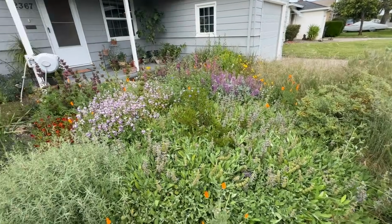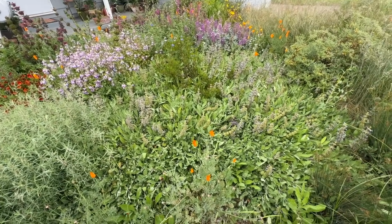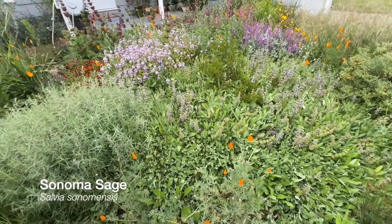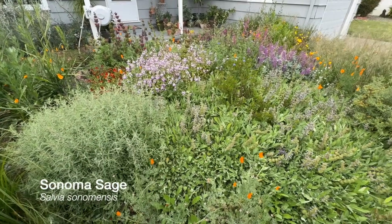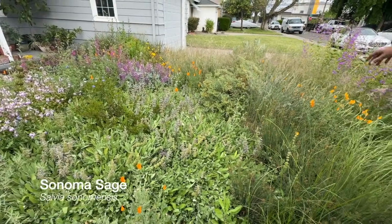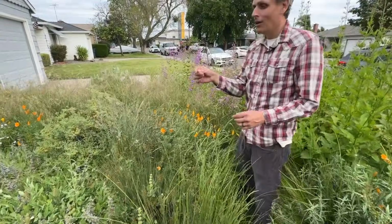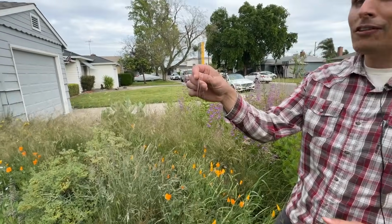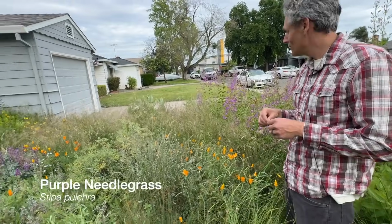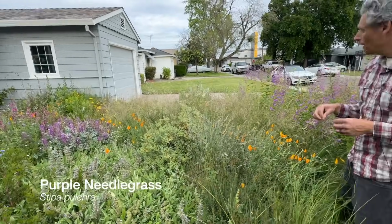They're all doing fine. And this is a plant that we've grown to really love. It's called Sonoma sage, or creeping sage. Our native sages are wonderful. This is a plant that grows pretty low, and obviously is blooming really nicely. We've planted some of our native grasses. This is actually our state grass, or purple needle grass. Oh, interesting. I didn't know we had a state grass. We do have a state grass. The poppy is the state wildflower. So you have to have a state grass as well.